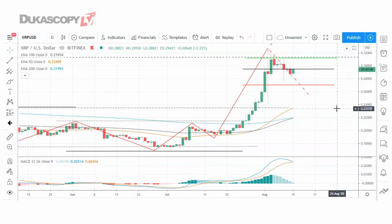Moving across to Ripple's XRP against the US dollar, it's also a positive start to the week for Ripple's XRP. We're going to need to see a move through the pivot at 29,491 to support a run at this first major resistance level, which sits at 31.24.